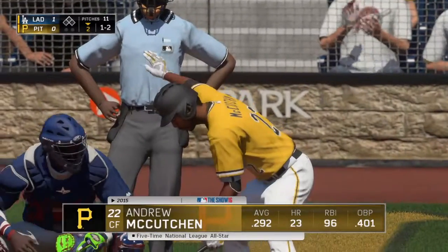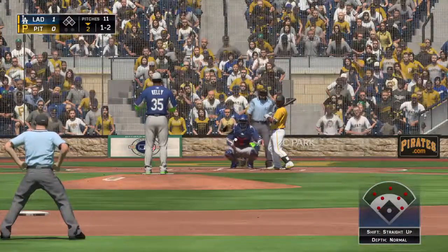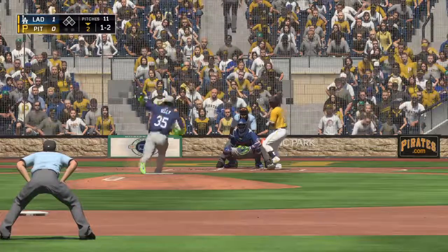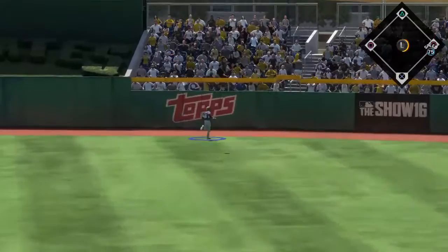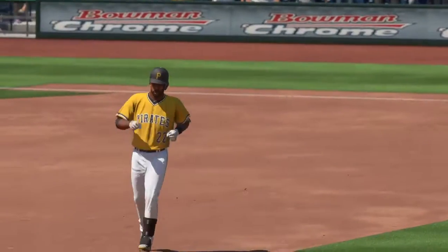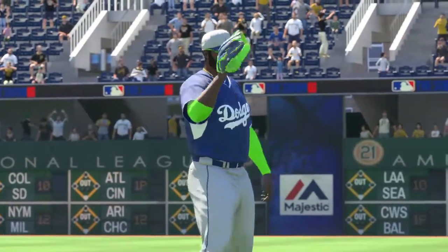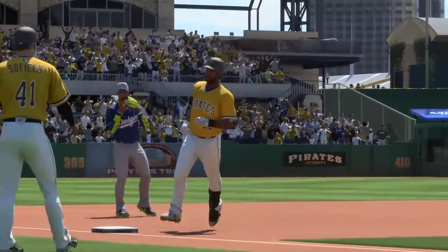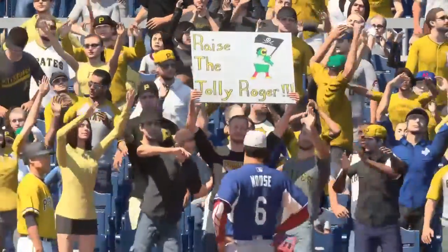Andrew McCutchen strides into the box now to lead off the home half of the second inning. High and deep to right center field. Red ranging back. A leap, but he can't bring it back into the park. It's a home run. It's a solo shot off the bat of Andrew McCutchen. And the Bucks have drawn even now at 1 apiece.